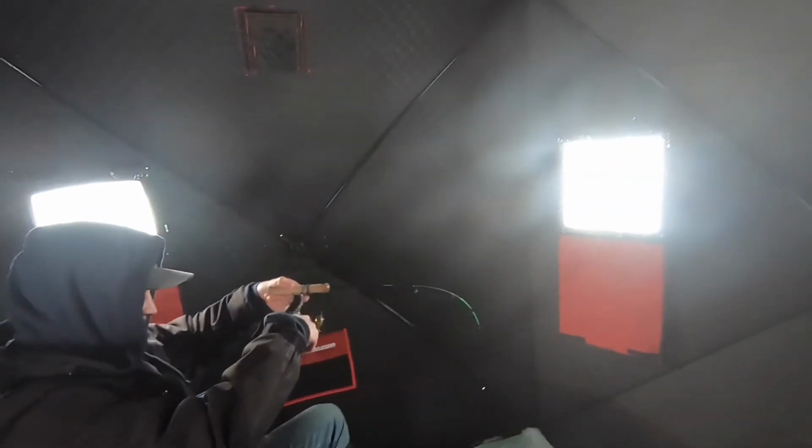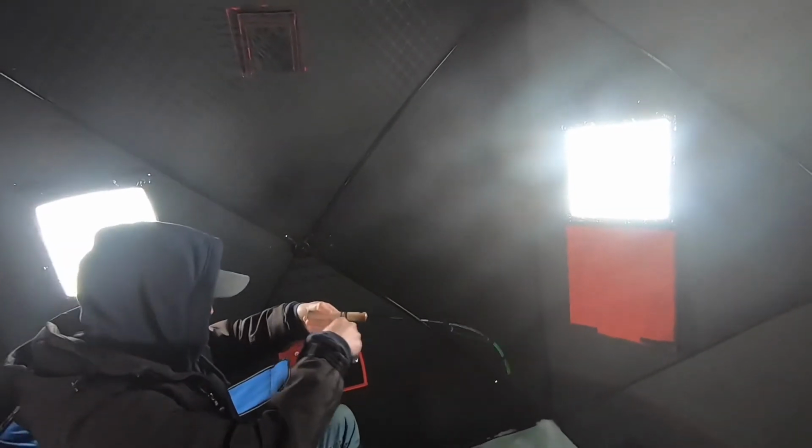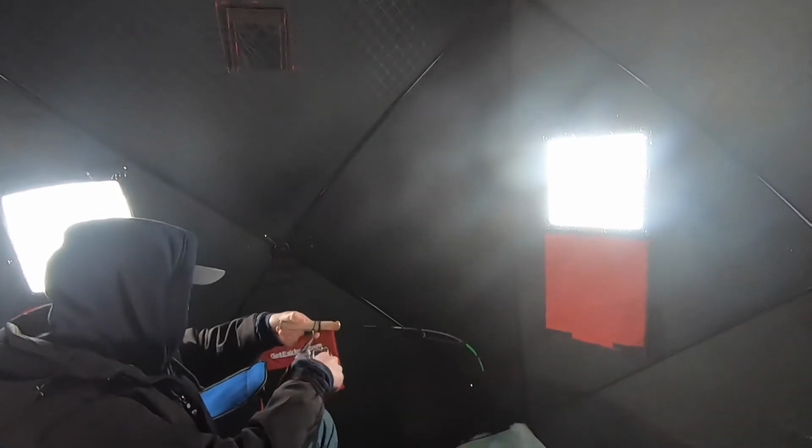There we go. Now Blake's got one on. Oh, you better reel up, dude. This thing might tangle you. With my drag set, this thing's probably going to be a monster, too. Just because he's got his drag... I actually got my rod bent a little bit, too.